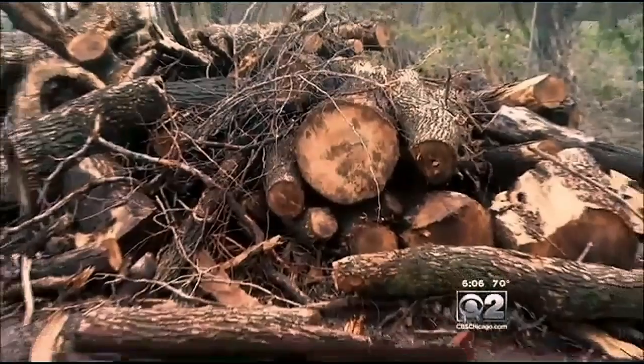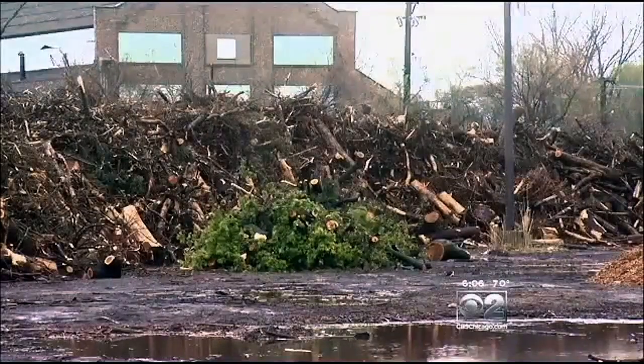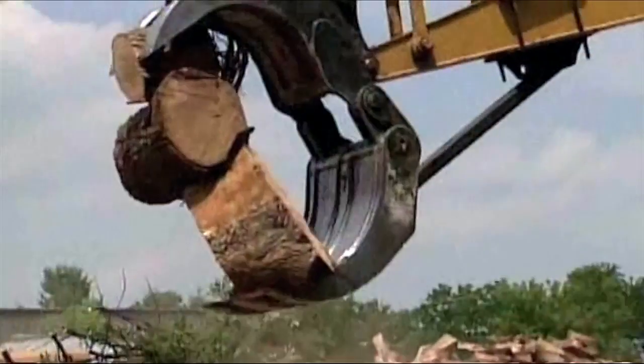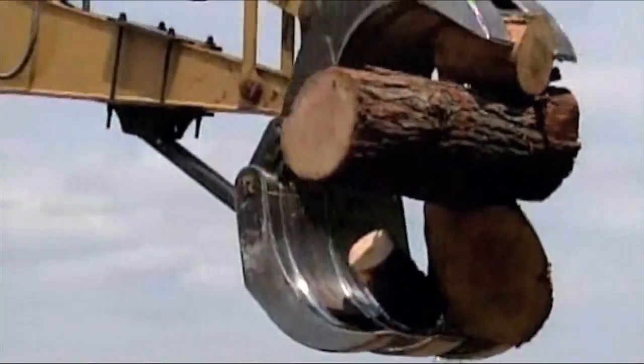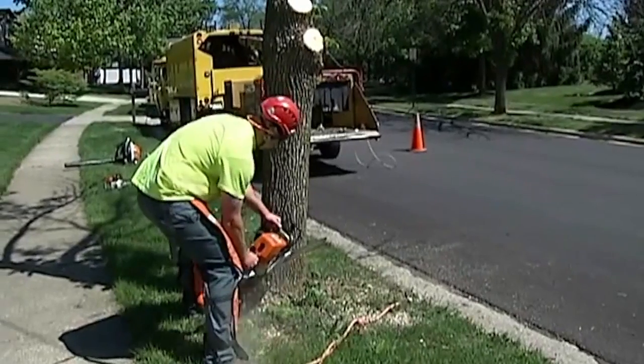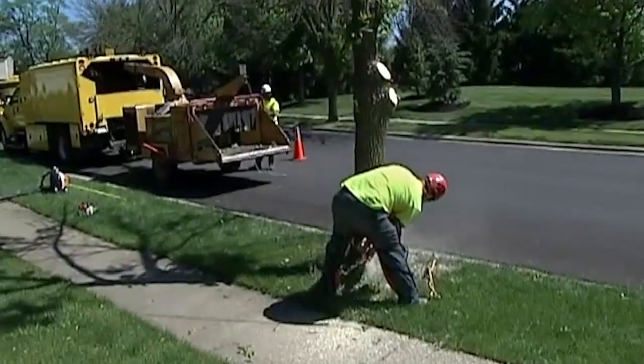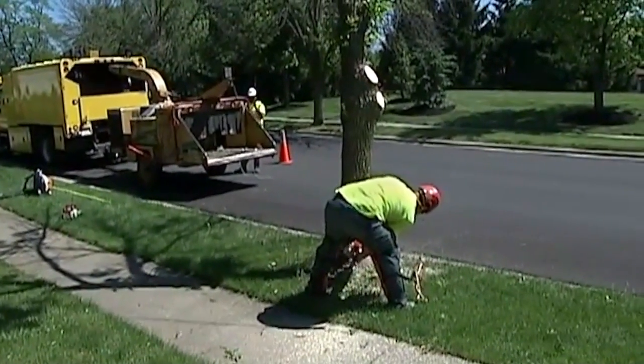We can't keep moving infested wood. Anything that's ash, people have to quit moving it. Yet people have continued. To many, there remains little hope that ash trees will survive the devastation of the emerald ash borer. Efforts to halt the spread of the emerald ash borer through a statewide quarantine failed, leaving no alternative other than to cut down diseased trees.